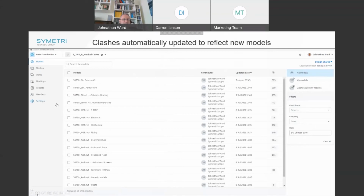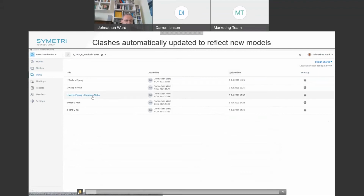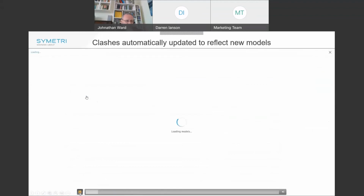Okay, so this normally takes around about 30 minutes once you've done the publishing for the clash detection to take place. So you can see my subcontract model is in there at the moment. If you remember, I previously created these different views. I remember I compared them to Navisworks clash tests. So these clash tests at the moment are looking at the original structural model. I'm just going to go and update those so that they now look at the subcontract model.